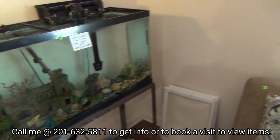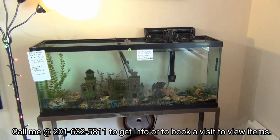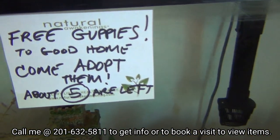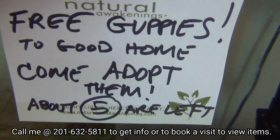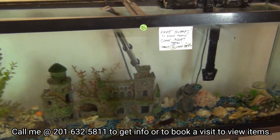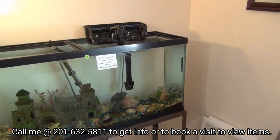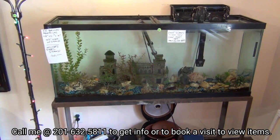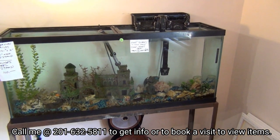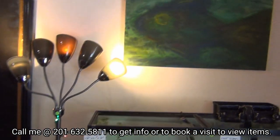Next item, we have a 55 gallon fish tank. I only have about 5 guppies in there, and I am giving those away to a good home. So free guppies to a good home, come and adopt them. There are about five or six left. I'm moving out of here no later than May 31st, so the tank will be out of here by then. I have to wait to see if there are any more babies lingering around, because they tend to hide from adults for a while till they get bigger.